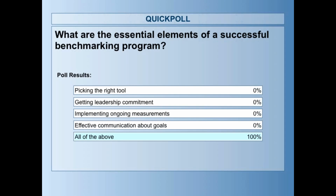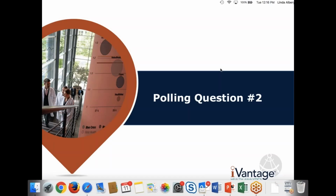Okay, we have to admit, that was a pretty easy question. So definitely all of the above. So my company actually sells benchmarking tools, and there are many tools out there. And I can promise you that a tool will not drive success 100%. There are many elements that you have to attend to make performance improvement, performance management, and benchmarking successful.